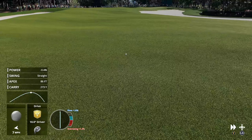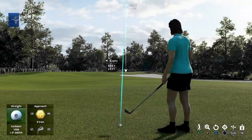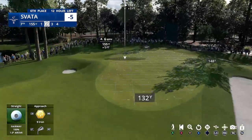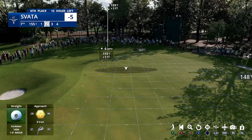Cool looking shot. Walking the course today, let's bring in Notah Begay the third. She's got 155 yards to the hole, pin sitting on the left half of the green.